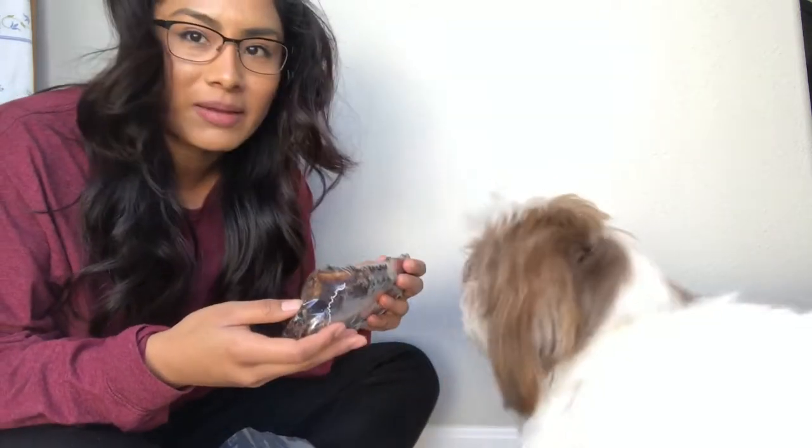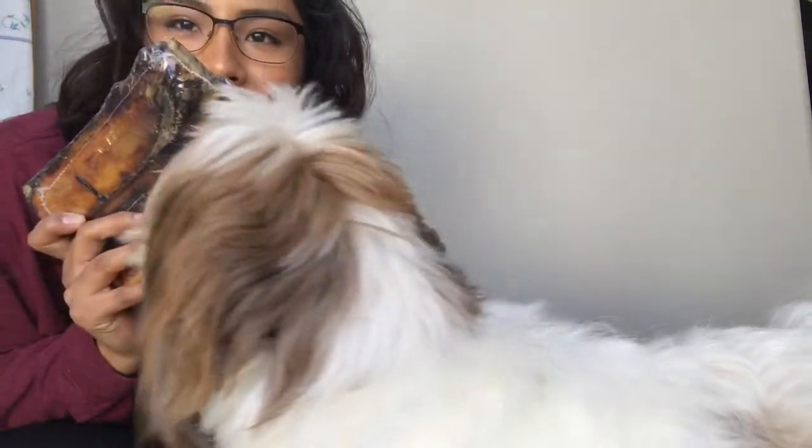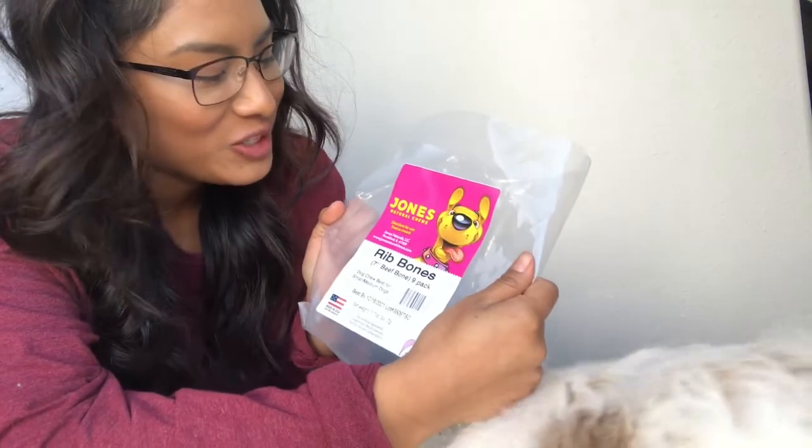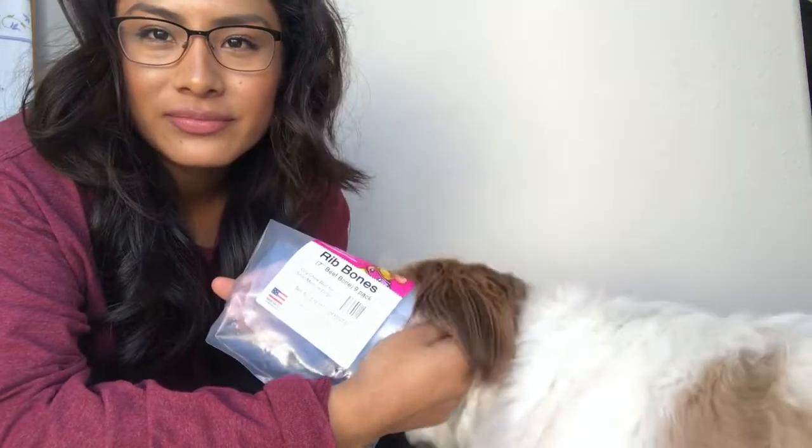I've been trying to store them, so he won't get to them, but he's seen me store them, and he just kept asking for them. They come in a pack of three, and there's three packs in each bag. These are from the Jones Natural Chews brand, 9-pack. So I'm gonna let him have one just because he's been a good boy. And it was his birthday and he didn't get to have any of his treats for his birthday.